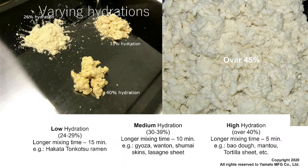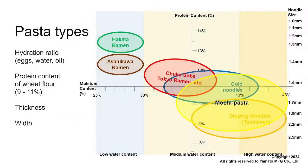The amount of water we add to the solid ingredients is also very important. The more water we add, the softer the pasta texture becomes. Look at this, very different dough conditions depending on how much water you add. The percentage of hydration means that 40% hydration is adding 4 kilograms of water or liquid to 10 kilograms of solid ingredients, or flour. That's what 40% hydration means.